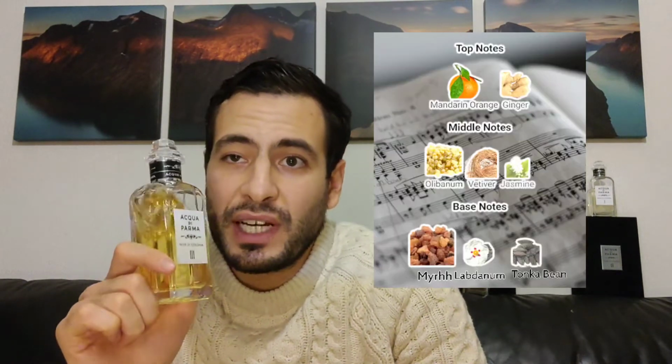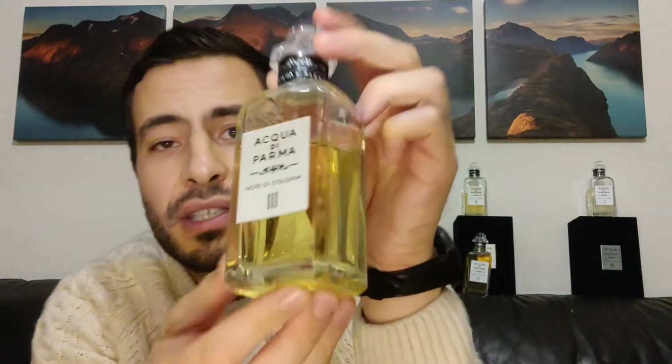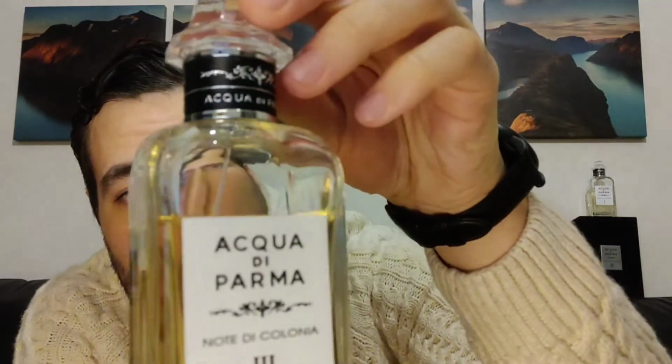The top notes are mandarin, orange and ginger. The middle notes you have olibanum, vetiver and jasmine. And the base notes you can find myrrh, labdanum and tonka bean. Okay, but before we can have a full sniff of the perfume, let's just take a look at the bottle.